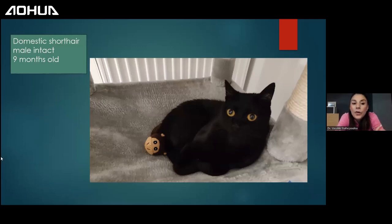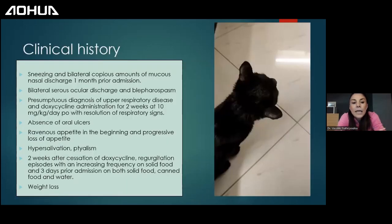So we have a domestic short hair male intact, so it didn't undergo any procedure, this cat, anesthetic episode or anything. 9 months old. The clinical history. So this cat, which is called Babis in Greek, was sneezing, and it had bilateral copious amount of mucous nasal discharge 1 month prior to admission.